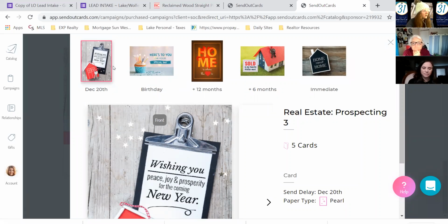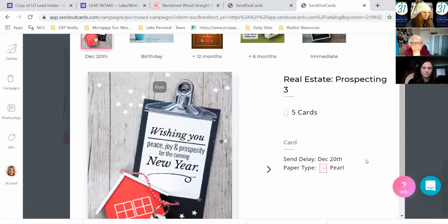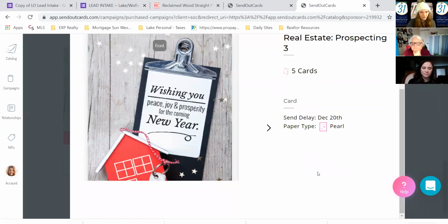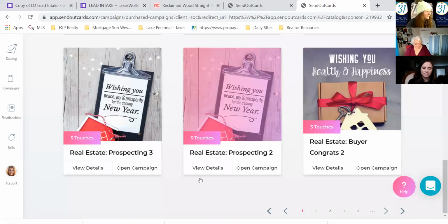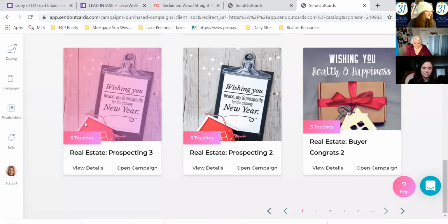So it shows us we've got 5 cards, shows us when they're going to go out. It shows we've got one that's going to go out for a birthday. It also shows that the December 20th card has a paper upgrade. So everything else is going to come in the standard finish, but the December 20th card has an upgraded paper in it. I don't see any gifts here. So there's no gifts tied to this initial campaign, which again, I can edit if I want to add a gift with one of these. So I'm going to X out of here. So that is the details of this campaign.